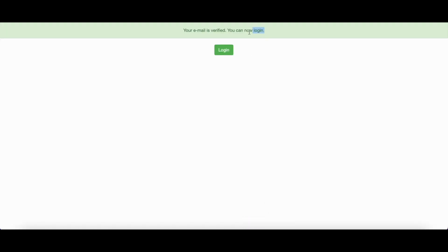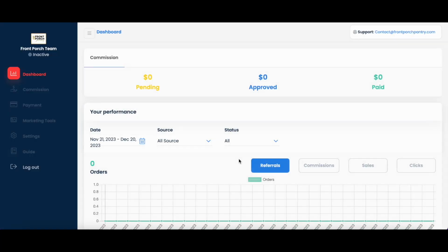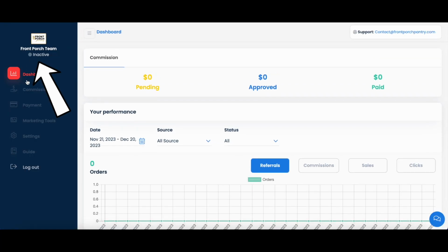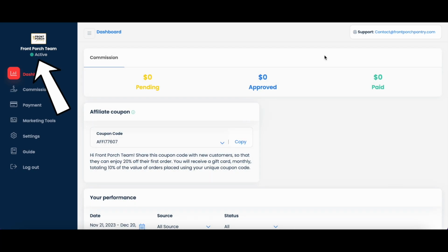Now you are all set and can log into your account. Enter your username and password and click Login. Notice that below your name, it says Inactive. This is because your application is still under review, you've not been accepted yet. Please allow us some time to review your application. If you get accepted, you will receive an email notification with a link to log in, and now, it will say Active below your name.